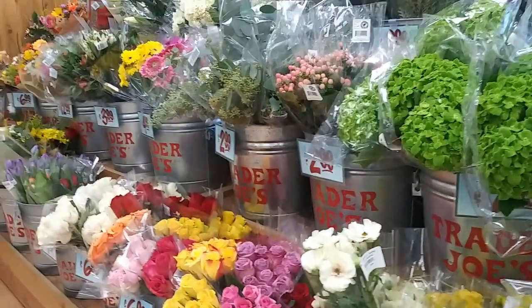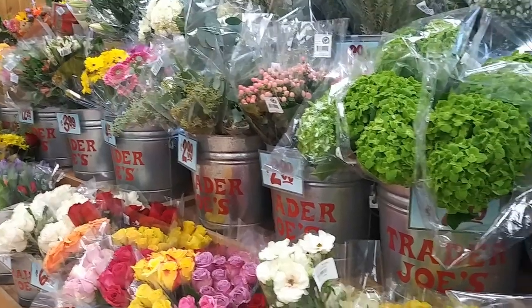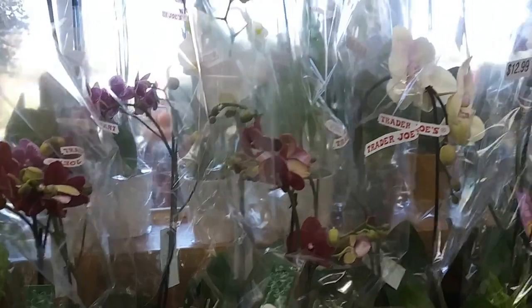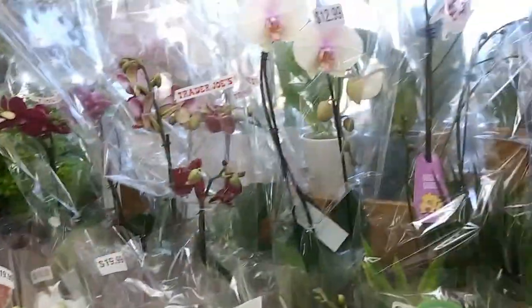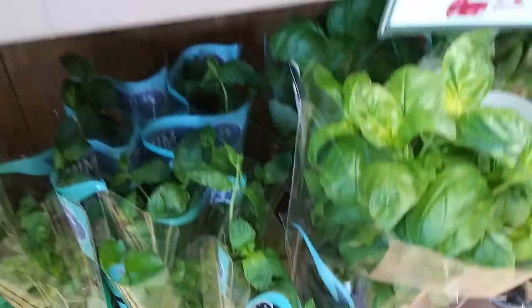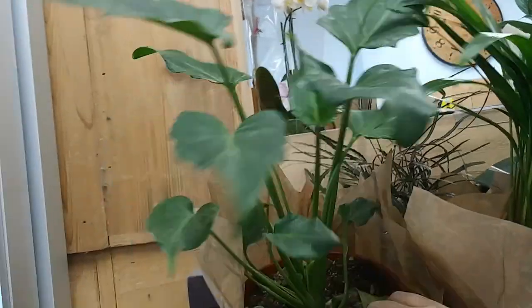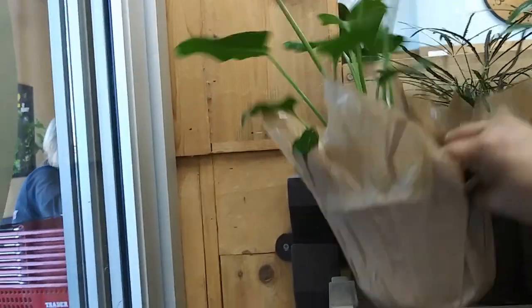And then, see what I mean about cut flowers? It's beautiful here. You have to do an arrangement or a bouquet. We ended up getting Christmas flowers through Costco, but Trader Joe's was our second spot. And they have these prices, I think, maybe better. $2.49, some herbs. $5.99. This looks like a philodendron.